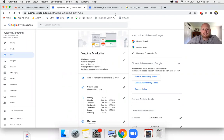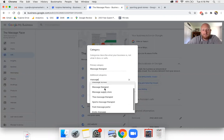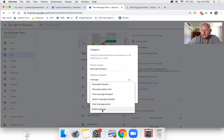And it's one of the first things that I check, right? So super important. Also, as I've mentioned before, it's good to add other types of businesses in here. So here's a massage therapist, right? Massage therapist is their primary business category, no doubt, right? But if there's other things that they did, it would be good to have it in there. For example, there's a business category for Thai massage, sports massage, foot massage parlor, and erotic massage. So good times there. If they did any of that type of work and they wanted to show up for those types of searches, I would definitely recommend that they add those in there.